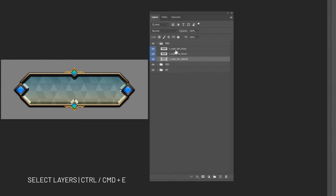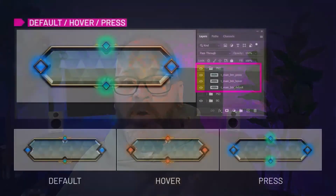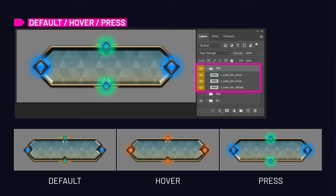At this point, I will have two main folders with several subfolders for the different states. Inside the PNG folder are all my rasterized layers, which have been merged into the button states I need: default, hover, and press.